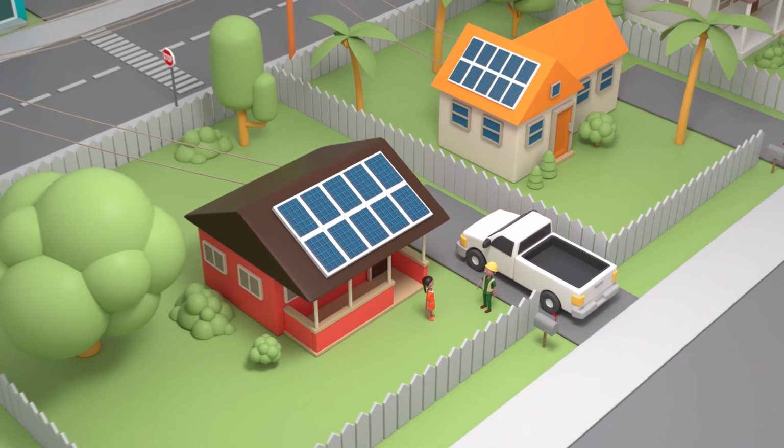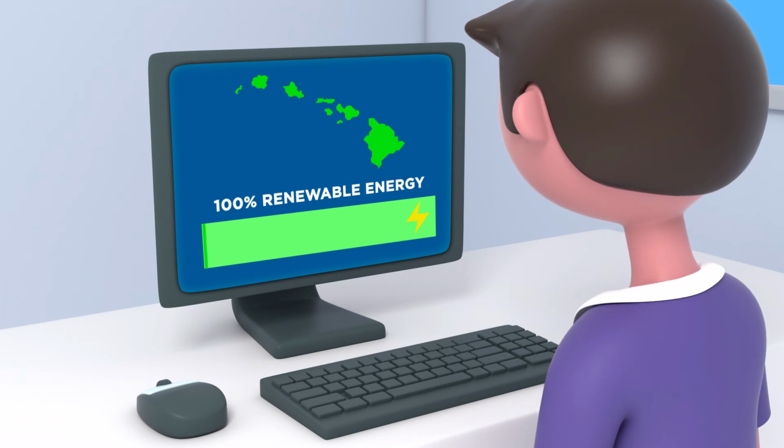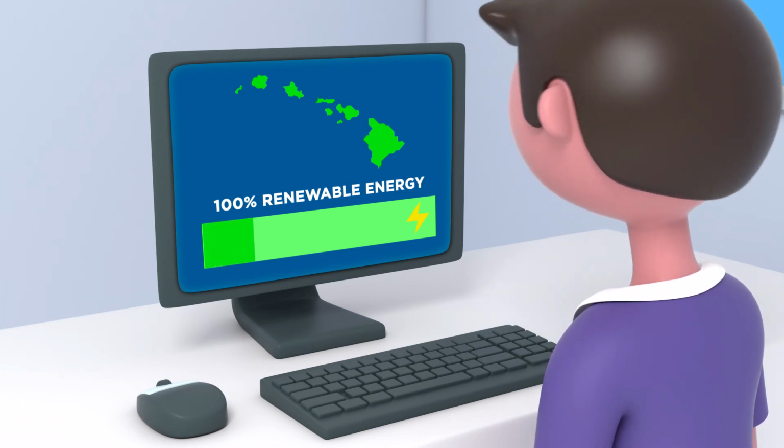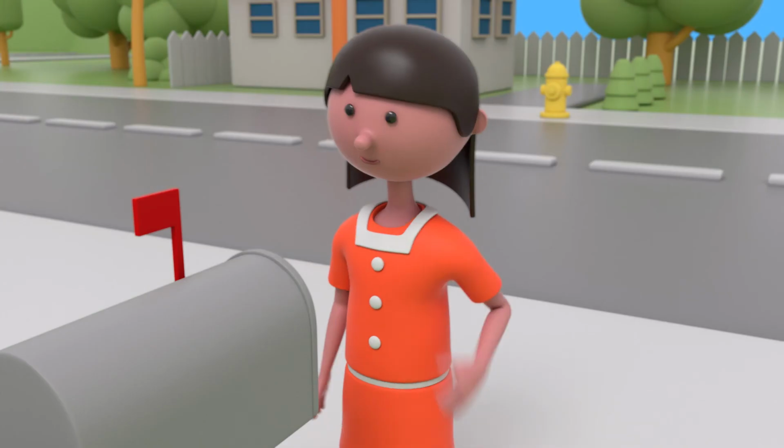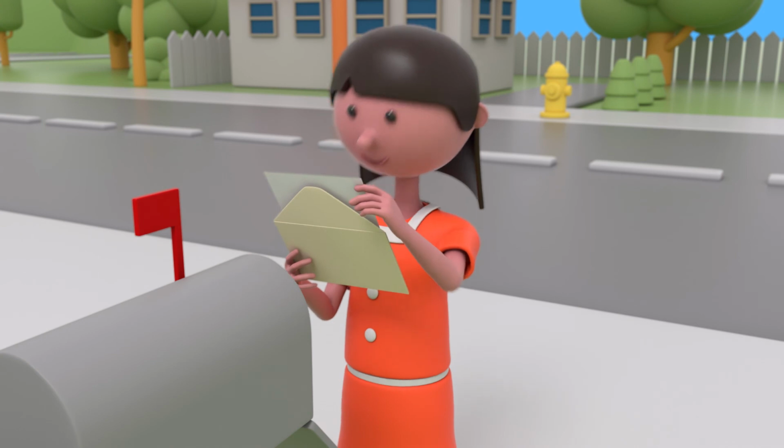Charlie is happy because the approval and installation went smoothly. And KEONI is happy because Hawaii is one step closer to a 100% renewable energy future. A month later, Jan's electric bill arrives. She opens it and smiles.